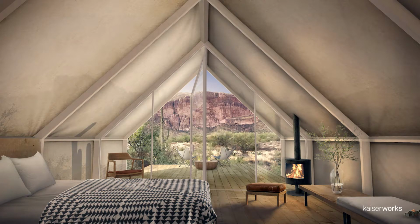Looking to the north and west, we're looking across at the Dacite Cliffs, which is a very dramatic part of the topography in the Superstition Peaks.